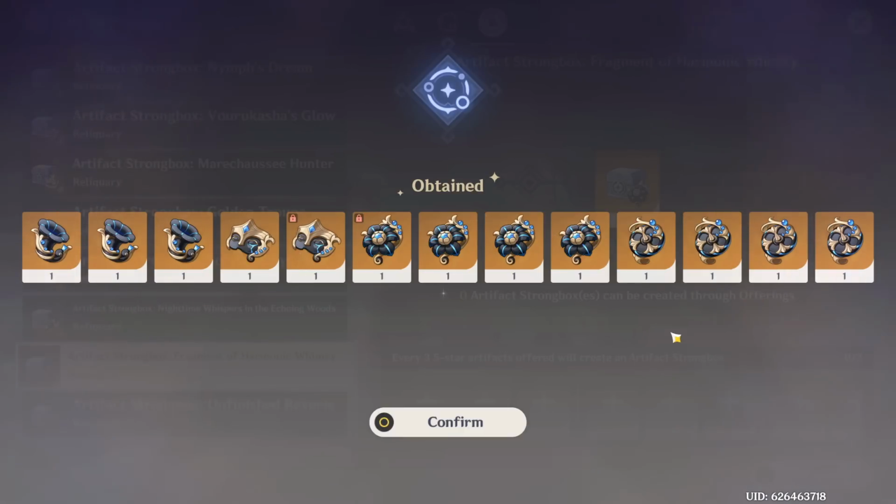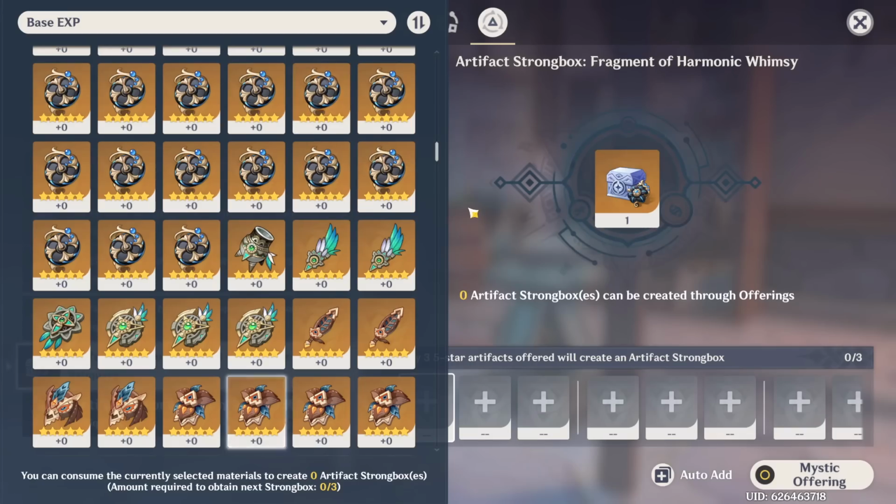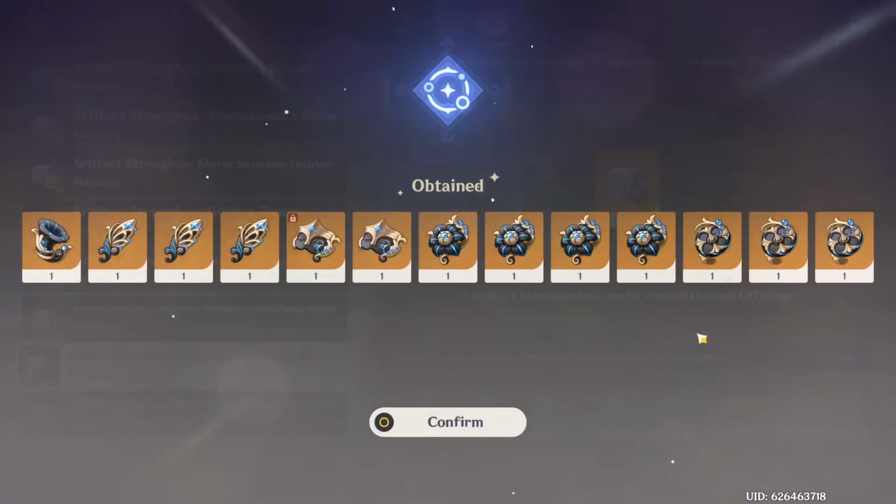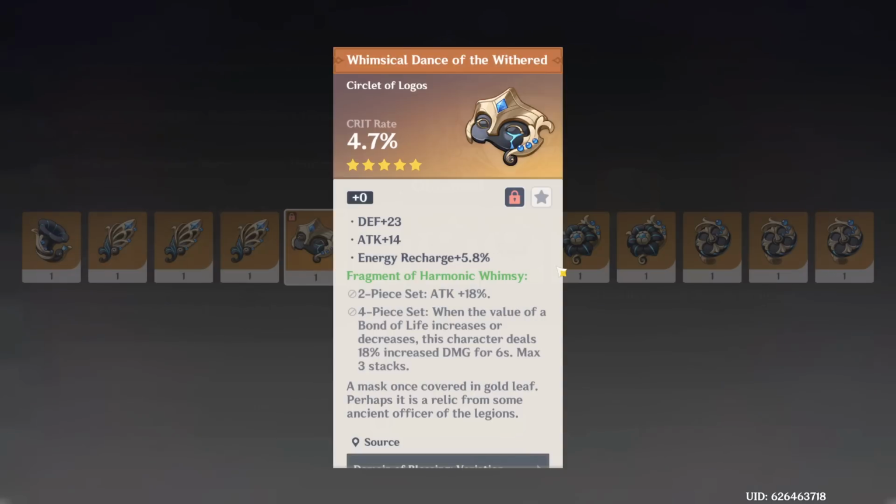Let's go for round 2 and see if we get anything better. So let's go again. Here we go. Another one that's locked, hoping for crit rate or crit damage. It is crit rate main stat, but there is no crit damage substat. However, it is just a 3 substat artifact, so we might be able to roll it into crit damage.